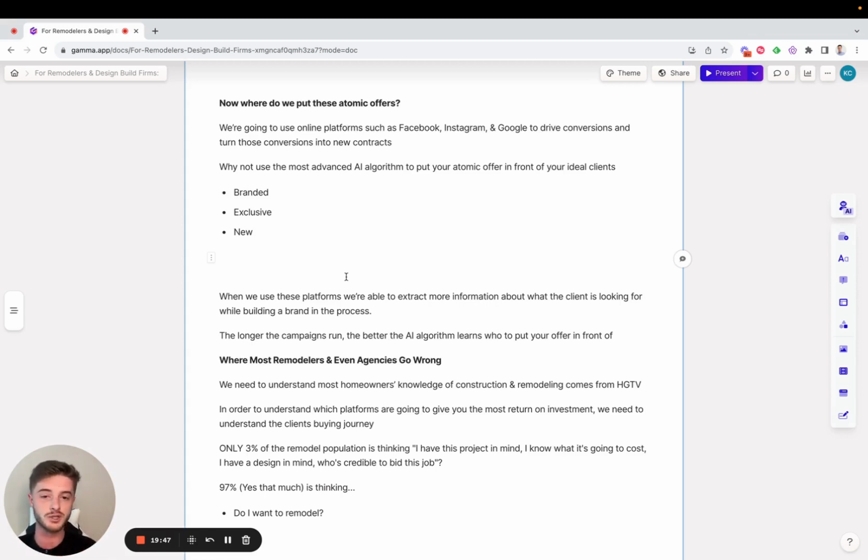The reason we choose Facebook, Instagram, and Google is that both companies, because Instagram is owned by Facebook, have developed the most advanced AI algorithms, where they know where to put your ads and campaigns in front of your ideal clients. They make it super easy. And the great thing is these leads are branded, exclusive, and new. They're not handing you a database of old recycled junk that's two years old. These are branded to you. You're able to advertise on your page, and again, they're new leads.